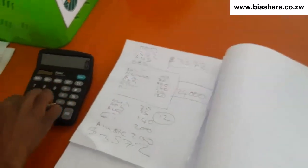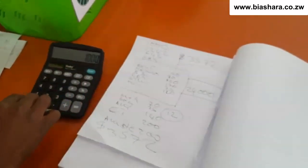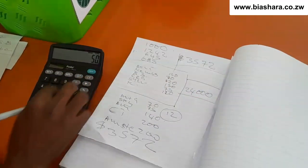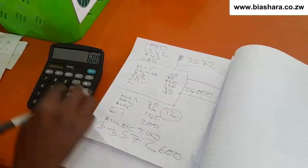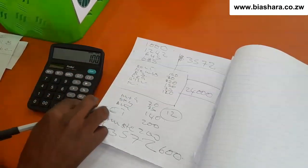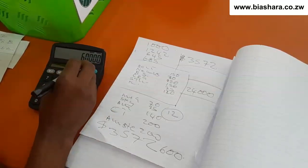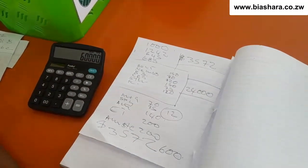All right. 1,000? Yeah, 1,000. That's a ton. Divided by 20. So we've got 50. 50 by 12. That's something like 600. And we've got times 100. What's the 100 for? 100 tons per hectare. Oh, okay. So it's something like 60,000. 60,000 is what I'm making on a hectare with just tomatoes.